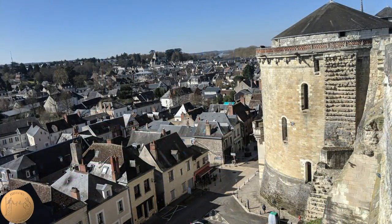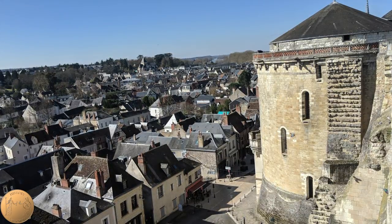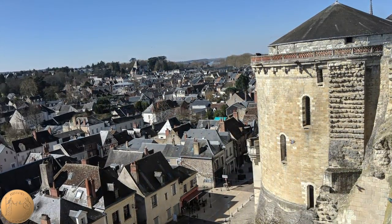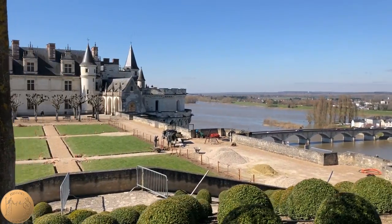Now, you'll notice here that the town of Amboise is just below the castle. So this really was a fortress where you could see your enemies coming from a long distance. So it was very well protected.